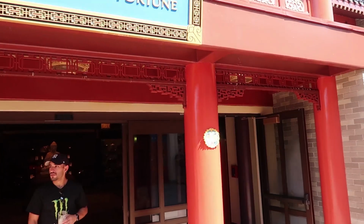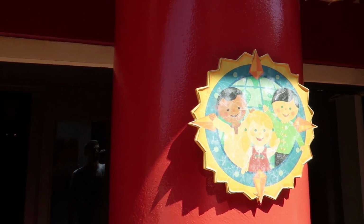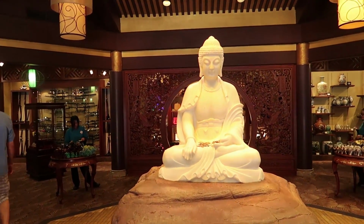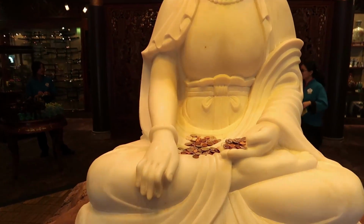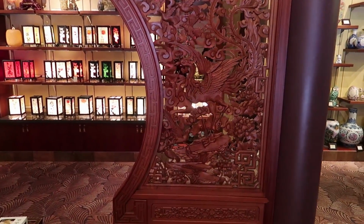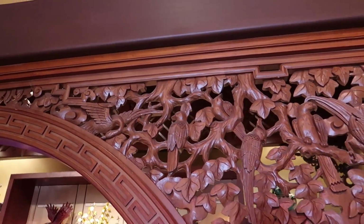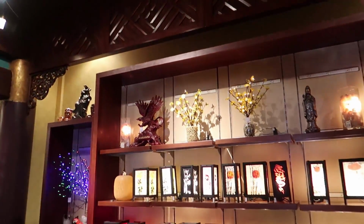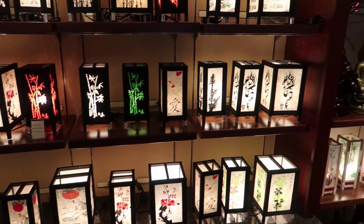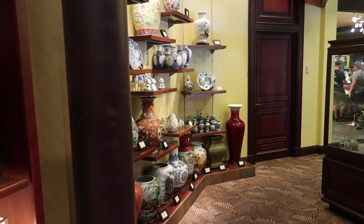And I wanted to point out that there is a little sign here that means that there is a Kid Cot location in here. Oh, there's a giant Buddha statue right here. Oh, and people have left coins. Wow. Just behind the Buddha statue is this wooden carving that is extremely intricate. And they have all these paper lanterns back here too. This is really neat. All these vases as well.